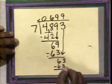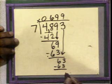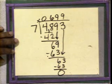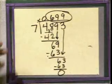Now, was Lauren Dean using remainders or decimals? She's not using either, because it comes out to a straight answer. Oh, that worked out nice. It came out perfectly. So 7 divided into 4,893 equals 699.